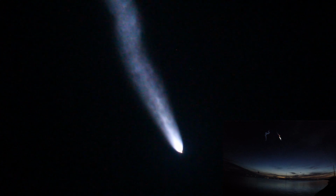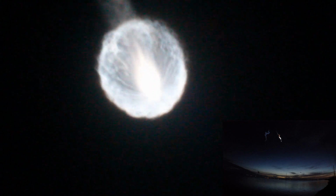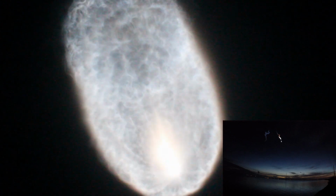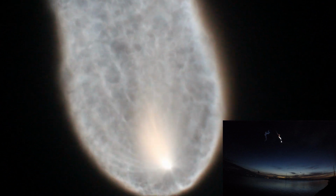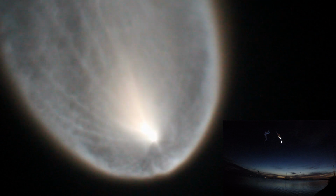There's MECO. Stage separation confirmed. The first stage of the Falcon 9 rocket, having done its job, falls away from the second stage. MVAC ignition. The Merlin vacuum engine has ignited. Stage 1 AFTS is saved.